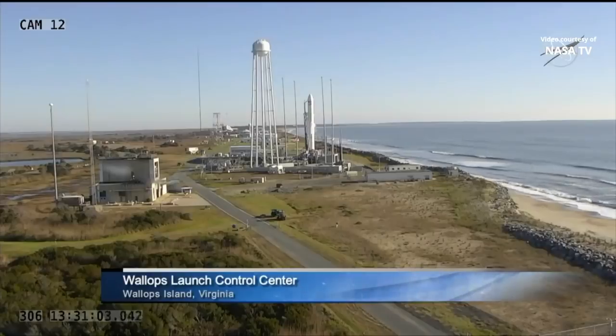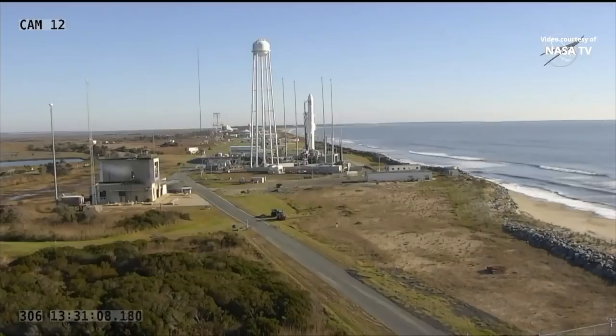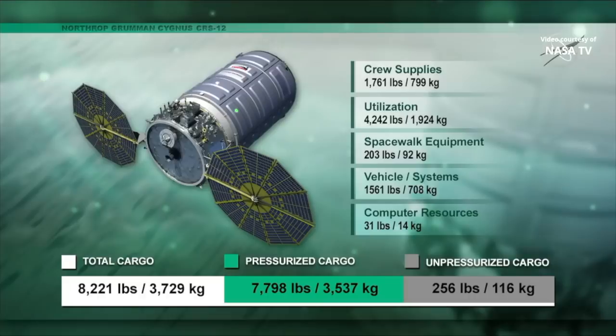Cygnus will be delivering over 4 tons of cargo to the International Space Station, and after its launch today, it'll make a 2-day journey, arriving Monday, November 4th. A total of over 4 tons, over 8,200 pounds, will be launching to the space station this morning. That's over 1,700 pounds of crew supplies, over 4,242 pounds of utilization equipment, which is science experiments and other hardware, 203 pounds of spacewalk equipment, another 1,561 pounds of vehicle and system equipment, and 31 pounds of computer resources.